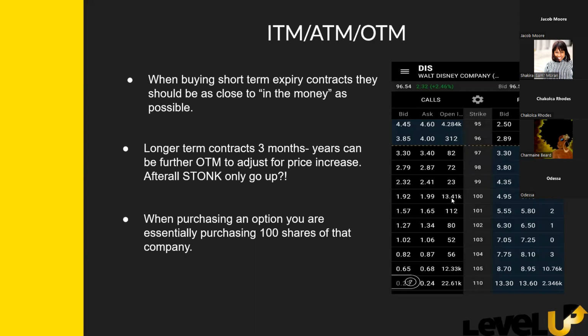You come to 100, look how much bigger that is. For this 99, only 23 options. So that's why I always say buy an extra. Instead of buying this, because it's going to be a lot more difficult, I should say, to have this sold rather than this 13,000. That's just simple supply and demand economics. And then you can see 101 all the way to 104, how much open interest there is. And then you jump to 105, 12,000, 110, 22,000.